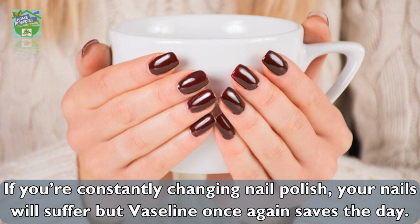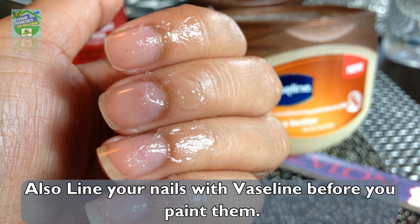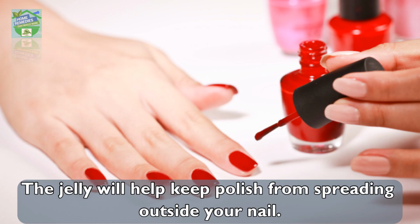Perfect your nails. If you are constantly changing nail polish, your nails will suffer. But Vaseline once again saves the day. Massage some onto your cuticles each night to achieve healthy, moisturized nails. Also, line your nails with Vaseline before you paint them. The jelly will help keep polish from spreading outside your nail.